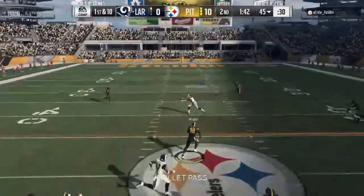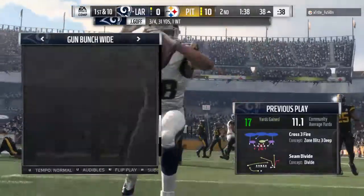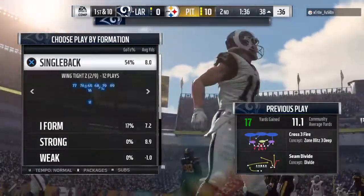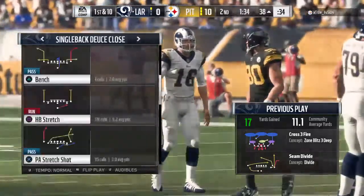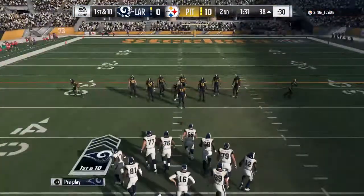Kind of seems like they've been sleepwalking and still sitting on 0 points. And it's not always making an adjustment. Sometimes it's just going back to what you know can work and finally getting it done. 17 more yards on that one as they keep the drive rolling.